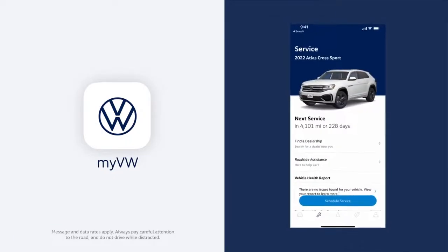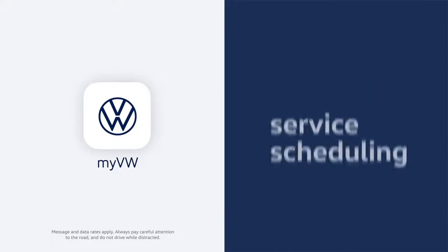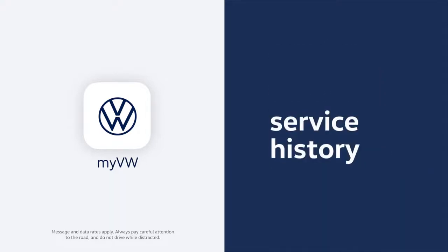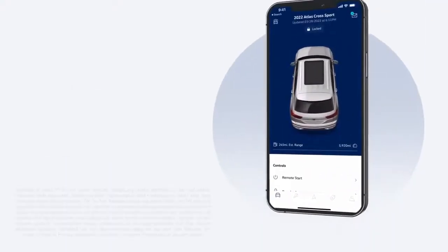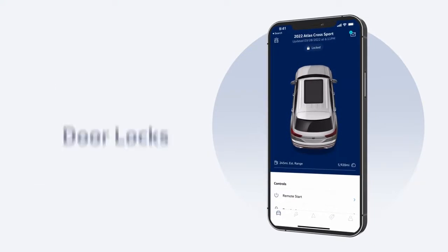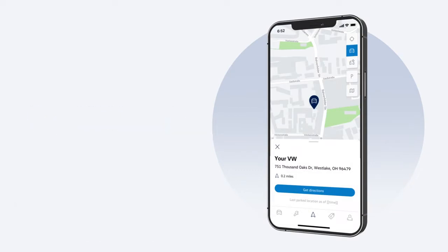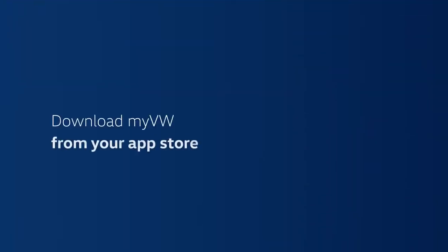You'll also want to download the MyVW app to put everything, such as service reminders, scheduling, and history at your fingertips. When you activate VW CarNet in MyVW, you can also do things like lock or unlock your doors or find your car in a parking lot. If you haven't yet signed up for MyVW, we can do it now.